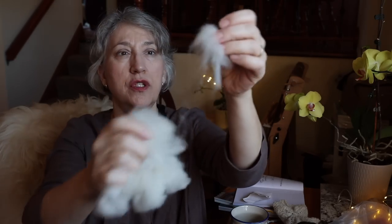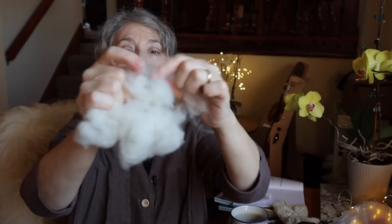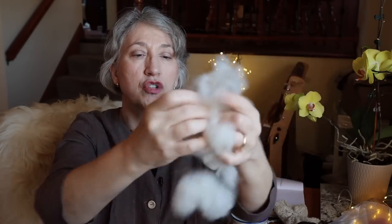So what I ended up doing is I threw the fleece or the top on my hand combs, and I combed it out. I didn't do this for the whole spin, I only did it for half the spin, and all this came out of the back of the combs, which is, of course, usable fiber, but it's very, very short, very, very downy. I think that was contributing to the difficulty of the spinning process and doing a short forward draw.